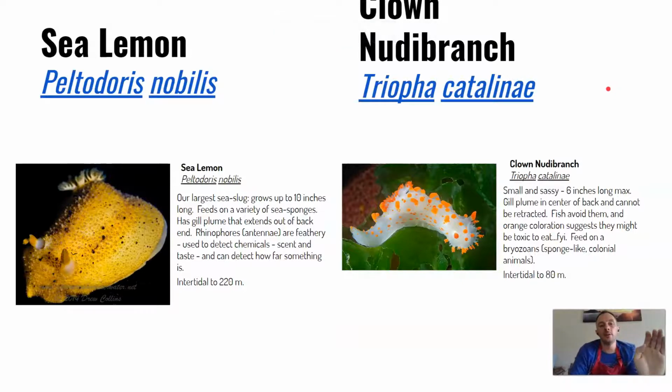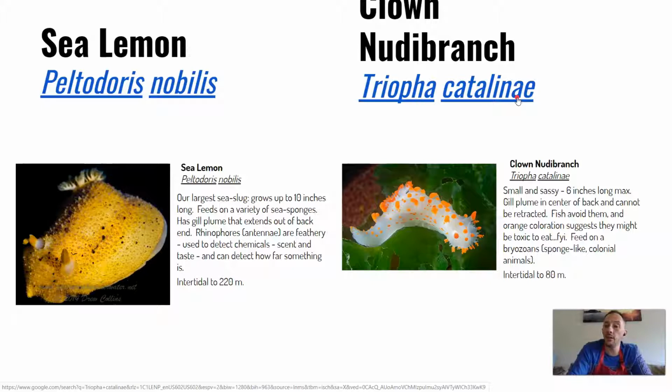So we have our sea slugs, and then the sea lemon belongs to a group. There's other peltodorids in our area besides nobilis as well. There's species in that group. Nudibranchs are a whole branch of sea slugs that are really elegant. They're soft, they're small, they're really brightly colored. They often have these little projections that come off of them that can be a huge variety of colors. One of the more common ones we have is this clown nudibranch, and they're smaller, 6 inches max. I've seen them pretty big, but a lot of them I see are really tiny. And again, I see these commonly. I've seen them snorkeling in the bays around here quite often.